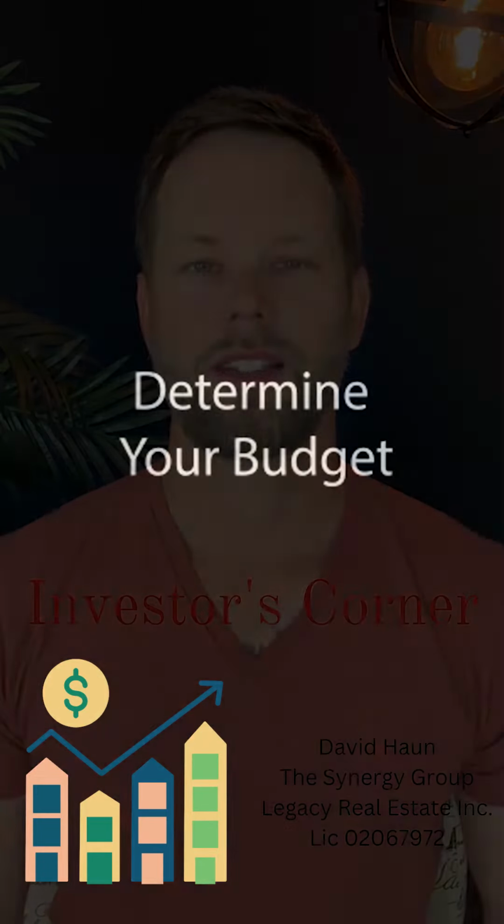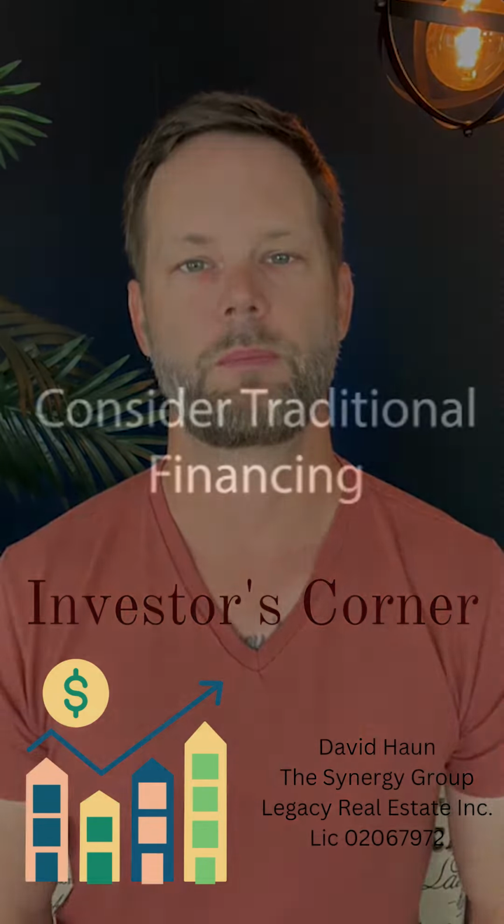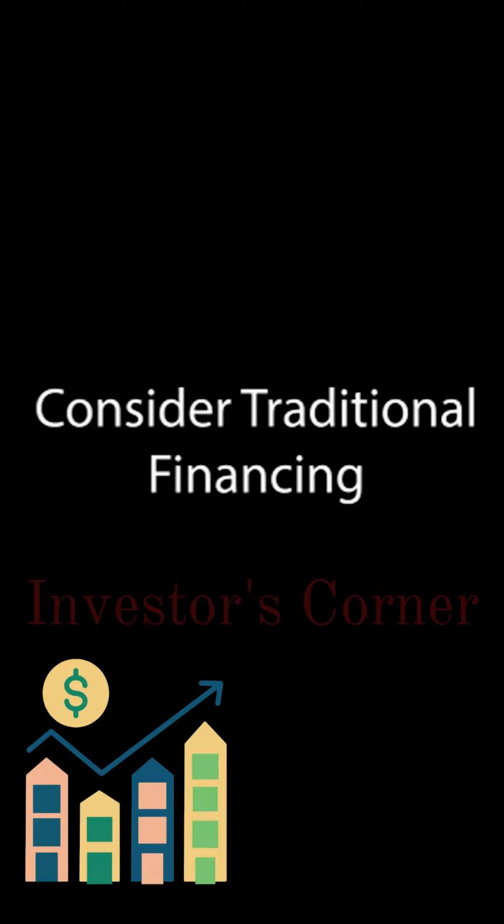Determine your budget. Before you start looking for financial options, it's important to determine your budget for the investment. This includes considering your available cash reserves, your credit score, and your debt-to-income ratio. Understanding your financial situation will help you determine how much financing you will need and what types of financing options are available to you.